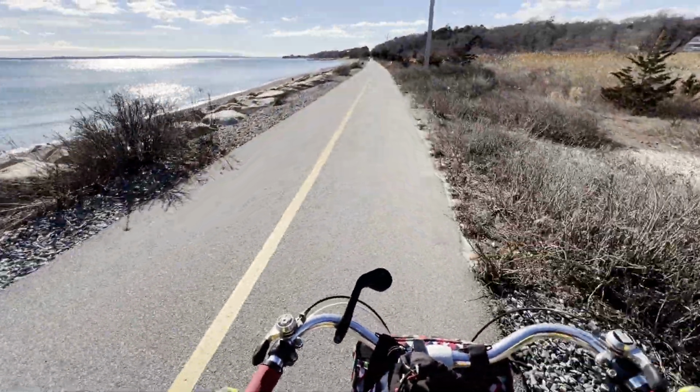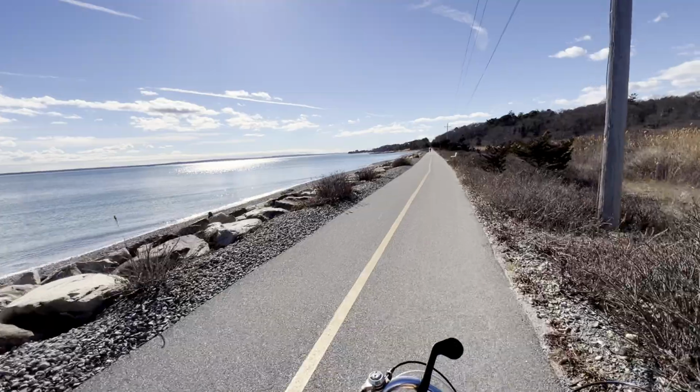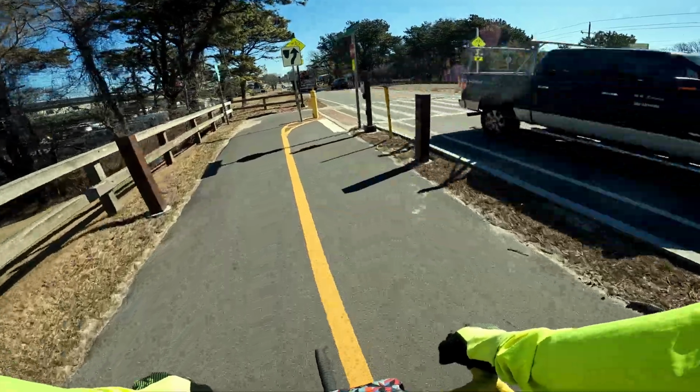The Colonial Trail actually splits off in Harwich from the CCRT and goes to Chatham, and so that's a very nice network. The Shining Sea Bikeway goes from North Falmouth to Woods Hole, and it's another good resource. And there are trails on both sides of the canal, which are also nice.